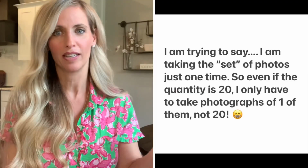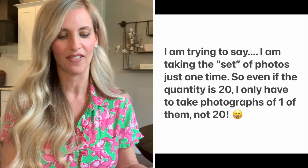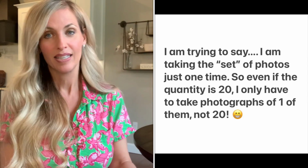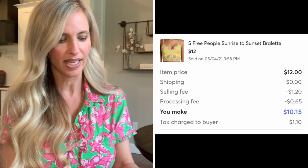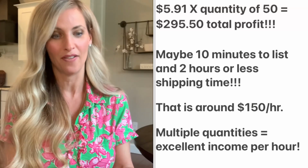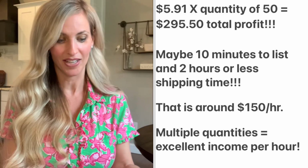When I say one picture, I mean, I'm taking the front, the back, laying it down, showing measurements and everything. So it's more than one picture, but I'm just saying I have to take a set of pictures of one item one time. I sold the Free People Sunrise to Sunset bra. It sold for $15.65. My earnings were $10.15. I paid $4.24. So I made a profit of $5.91. And this was another liquidation item that I have so many of. So I am great with $5.91 when I have like 40 or 50 of them.